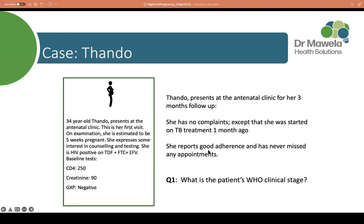So just remember, staging, don't complicate it. Stage 1, asymptomatic. Stage 2, if you see candida, limited to the corners of the mouth, which is angular cheilitis. Oral candida, stage 3. Esophageal candida, stage 4. So very, very important.